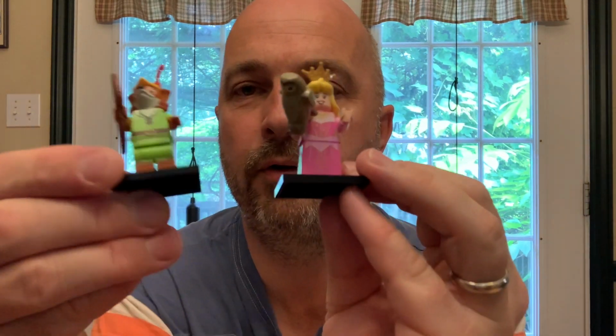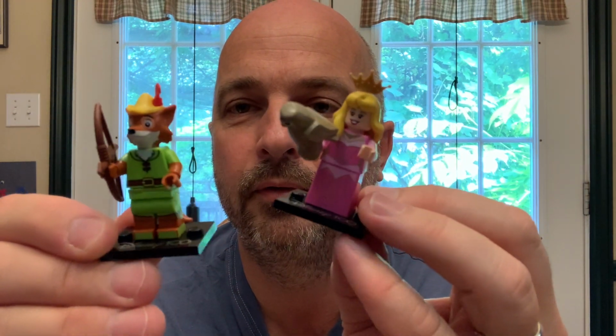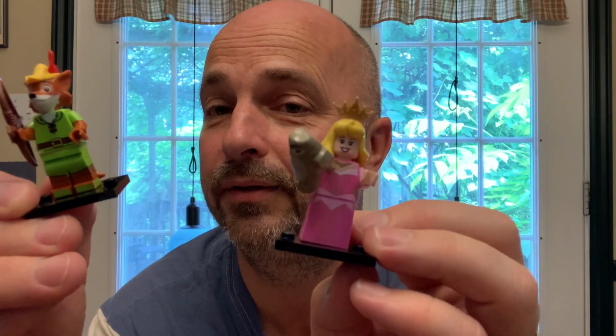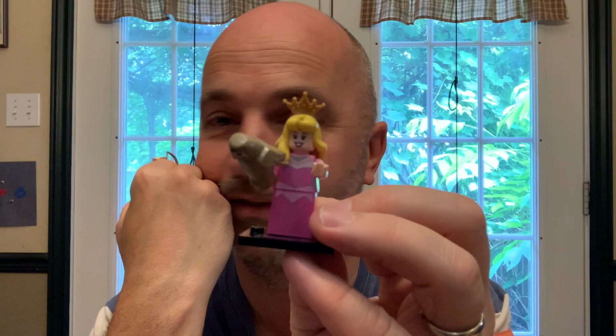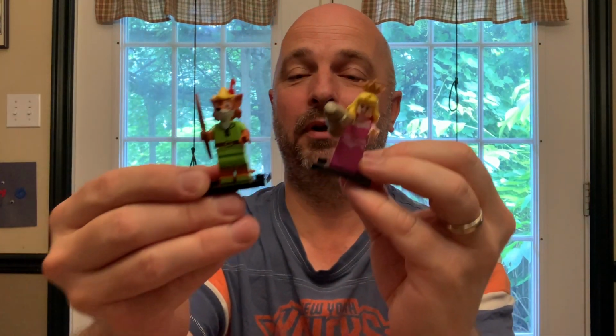We have two characters that I didn't have before. So we've got Robin Hood, and we've got Cinderella, is it? I was going to say Snow White, but she's not dressed in white, so it's not Snow White. So I'm thinking Cinderella. You guys are going to correct me and tell me exactly who it is, but there are two characters that I did not have from the 100th anniversary set. So that's great. Two more we can check off.